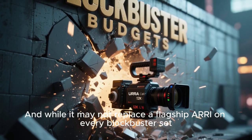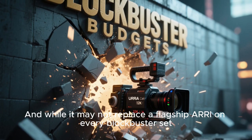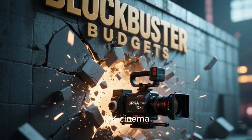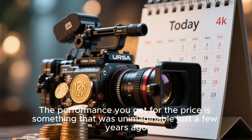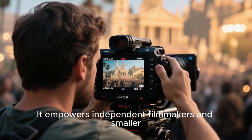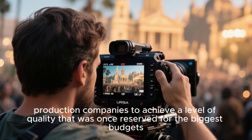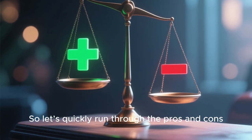And while it may not replace a flagship ARRI on every blockbuster set, it absolutely lowers the barrier to entry for large-format 12K cinema. The performance you get for the price is something that was unimaginable just a few years ago. It empowers independent filmmakers and smaller production companies to achieve a level of quality that was once reserved for the biggest budgets. So let's quickly run through the pros and cons.